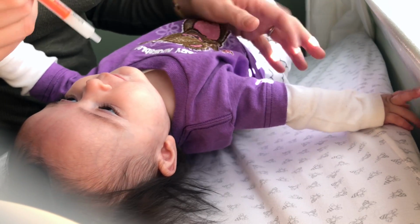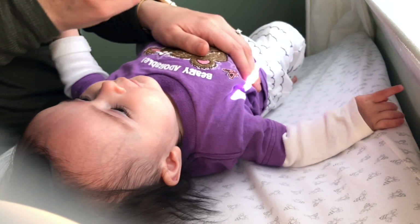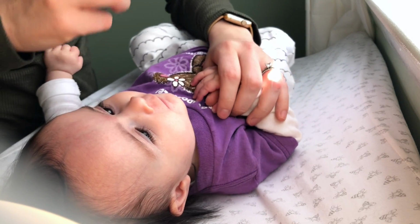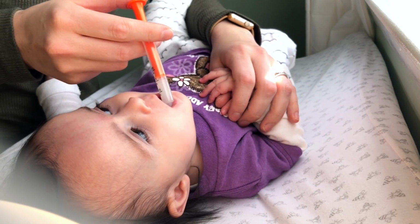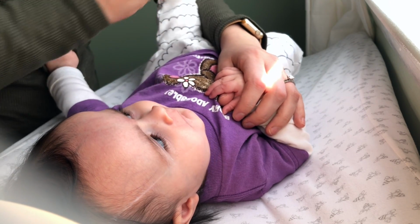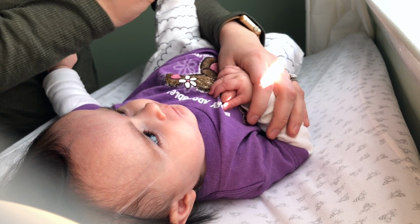So I always recommend not holding down your baby as much as possible because that always makes them real angry. So I usually hold her hand, and you're gonna take the syringe and guide it along the side of their mouth and towards the back and just do a little squirt and then let her swallow.